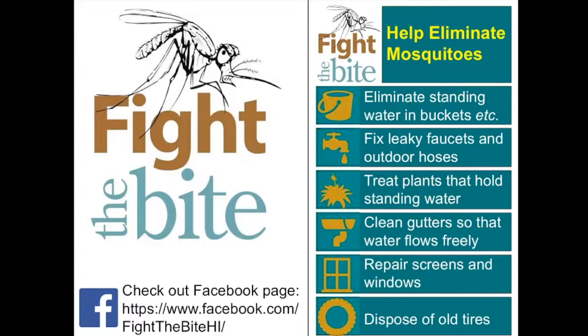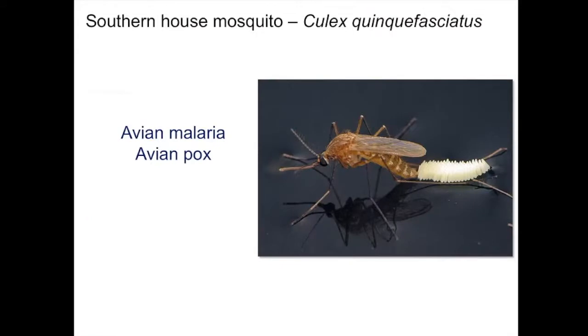But the species that I want to focus on for today is the southern house mosquito. This is the species that I primarily work with in the lab, as well as Floyd Reed at Manoa. This is the species that I'm sure everyone is already aware of. It vectors avian malaria and avian pox. It's pretty widespread across the landscape. And so an effort to control the southern house mosquito and the diseases that it spreads really needs a larger scale effort than simply controlling mosquito habitat just around our houses.